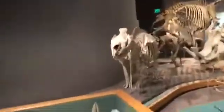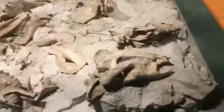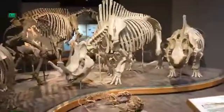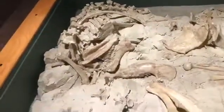There's some more over here. So this is what it looks like when they find a fossil. So you can see there's just like pieces strewn all over the place. Does it come out like that? Those are all reticulated. So they put them all together and they make the missing pieces. But this is what it looks like when they find them. Sometimes they find the whole thing. Sometimes they just find a scapula, like right there.